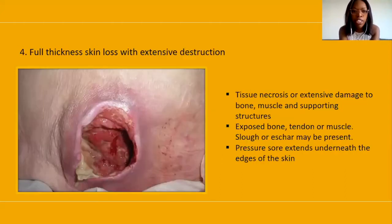And then stage 4 is when there's complete loss. So there's full thickness. So all the skin is gone. And now you're starting to see the bone and you're starting to see the deeper tissue muscles. And there's tissue death that extends down all those structures. So then you see your tendons, you start to see your bones, and you may have eschar. So eschar is basically like a darkened spot within that area because you can see the necrosis or the death of the tissue. So the whole skin layer now is penetrated.